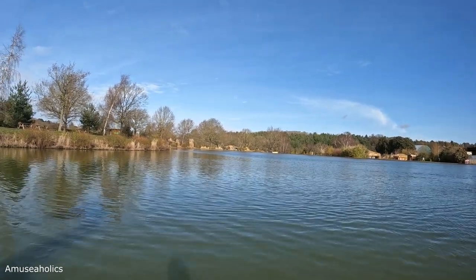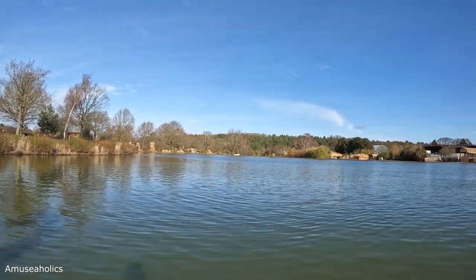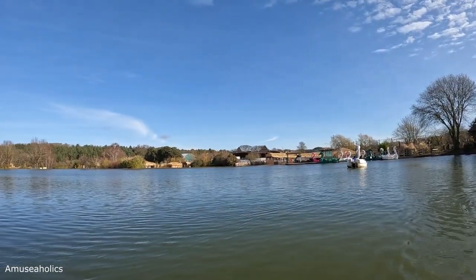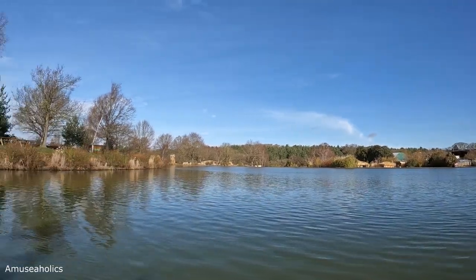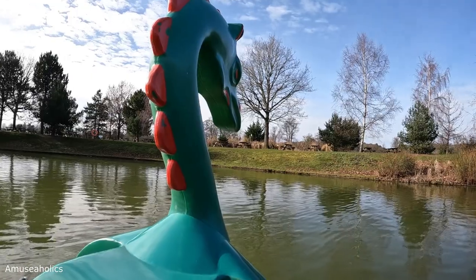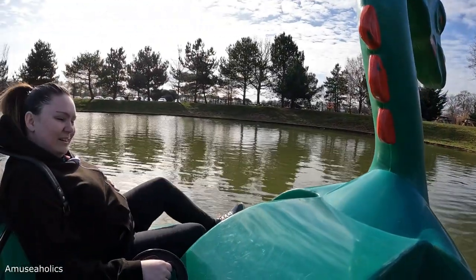We've been told we've got 10 minutes today. Don't know if that's based on how busy the park is today or just in general. But yeah, 10 minutes around the lake. No additional charge, all part of admission on our cool dragon boat. Heave ho! That's awesome.